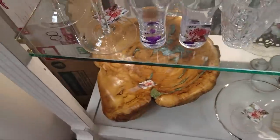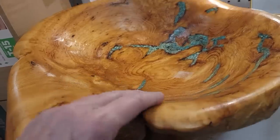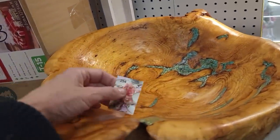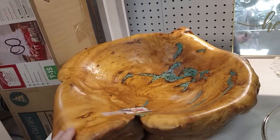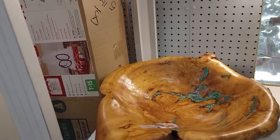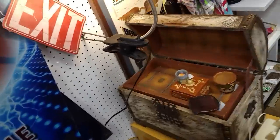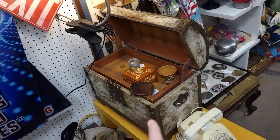Look at this amazing piece down here. Wowza. I think that's real turquoise put in that bowl. Oh, that's gorgeous. $150. Yeah, it's worth every penny of that. And this booth, I think, is 30% off. Yep, 30% off. So, ooh, that's tempting. Kind of a cool chest. It's painted to look like cowhide, but it's not.